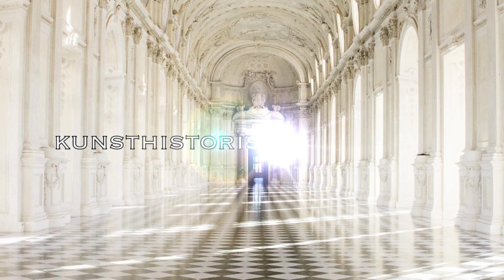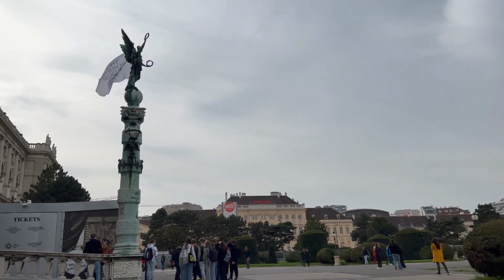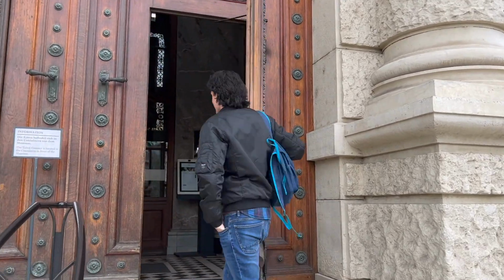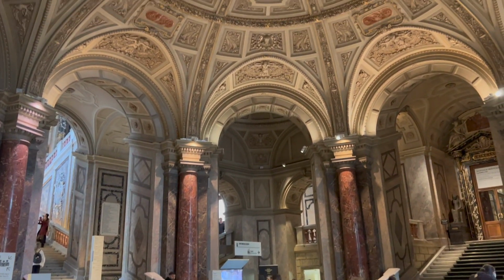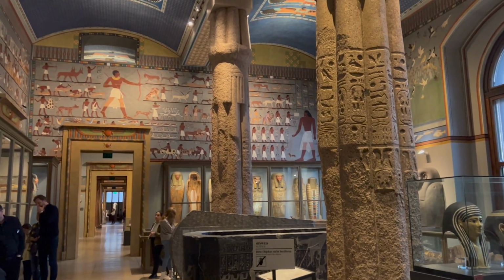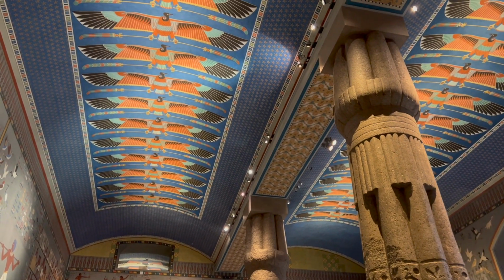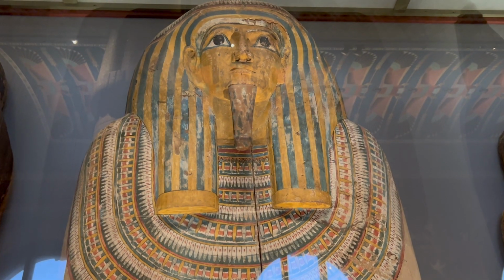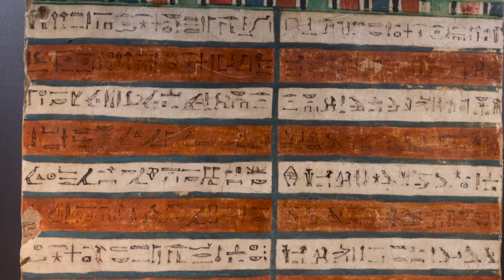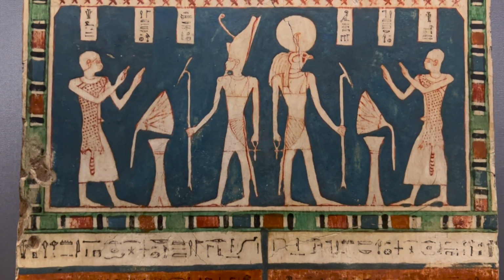Number 3, the Kunsthistorisches Museum. The Kunsthistorisches Museum, or the Art History Museum in Vienna, is one of the most important art museums in the entire world. Built in 1891, the museum was originally created with the purpose of showcasing the vast and immense art collection of the emperor, the Habsburgs, who were one of the most powerful royal families in European history. This is basically Austria's answer to the Louvre in Paris. When you visit this museum, you can basically expect to see the same wide range of art that you would in the Louvre, starting with Egypt and Greece, and moving on to all of the most important European painters like Titian and Vermeer.